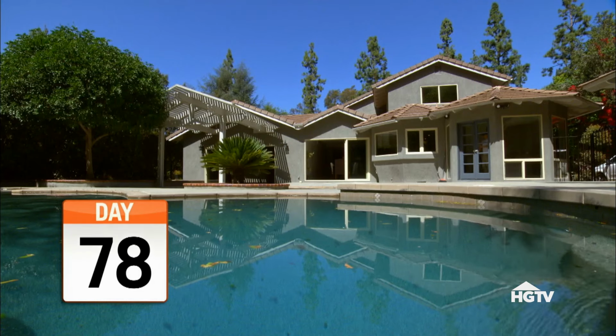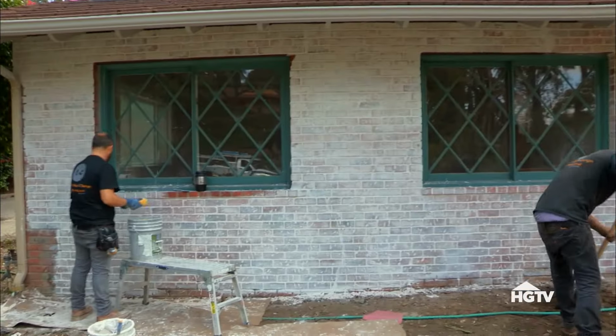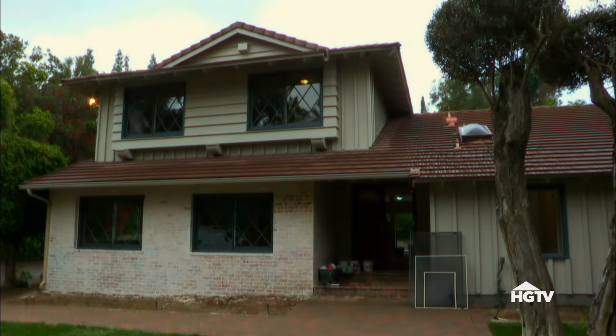The outside of the house, we're painting 3 different shades of gray and whitewashing the brick to give it a modern look. I think it's absolutely perfect, and I cannot believe it's working. It's working. And you know what? It gives the house a custom look, which is so important, especially in this area.